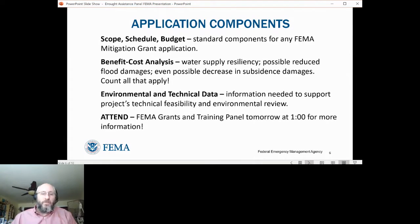Water supply resiliency, that's a benefit. Make sure that's in your BCA. Possible reduced flood damages if you're using the floodwater diversion, that should be in your BCA. Even a possible decrease in subsidence damages by putting water back into the aquifer, subsidence over time may be decreased or perhaps eliminated. That's a benefit. Count all the benefits that you can. And of course, the environmental and technical data, which I listed earlier on the previous slide.